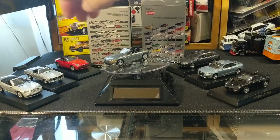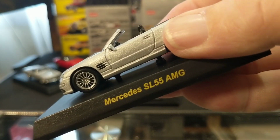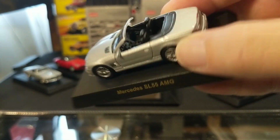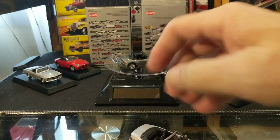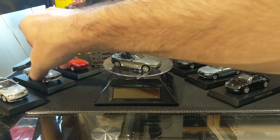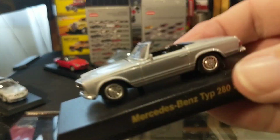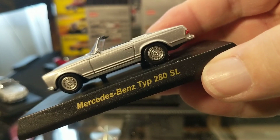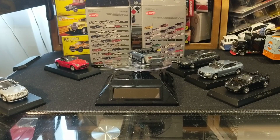I have the two Mercedes, this very recent SL55 AMG, which I love, is a very nice model. It's imperfect, but it's still nice to me. And then, of course, one of my favorites, this Mercedes 280 SL Roadster, is one of my dream cars.